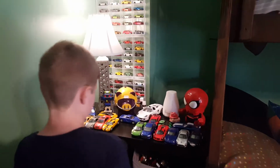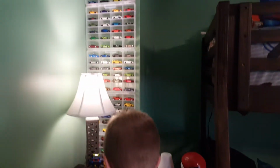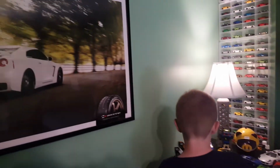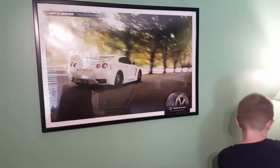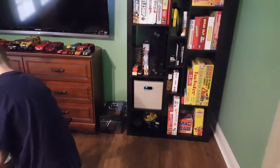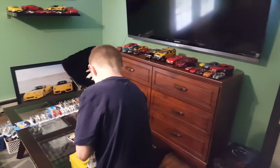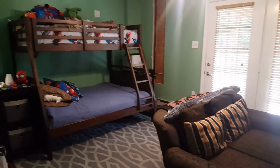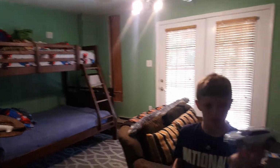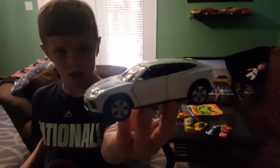I'll show you a couple that are new. I have 5 that are new. Oh no, 6 that are new. Let's go over to the table real quick. Some of these, my dad got me. This one my mom got me. This is the Lamborghini Urus in white, all over the car.